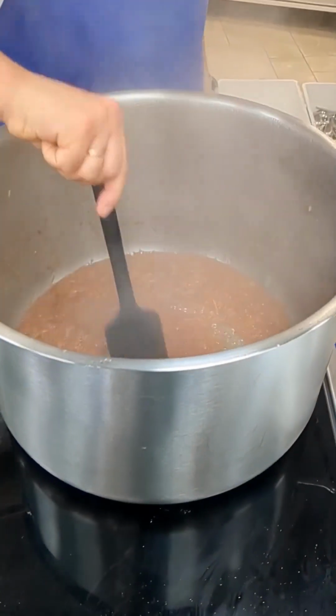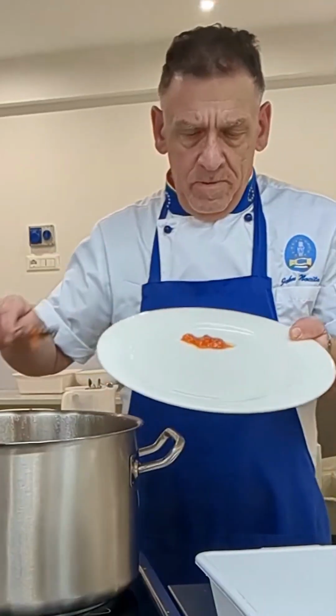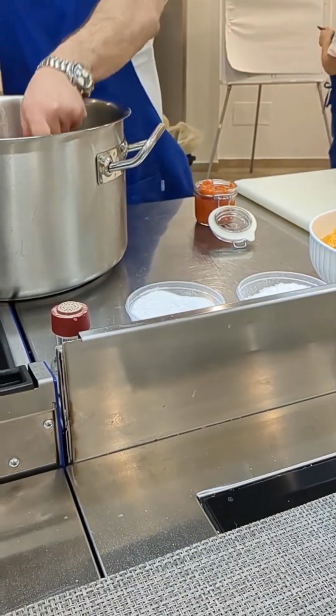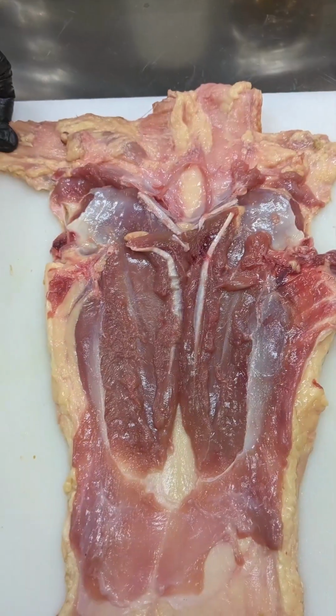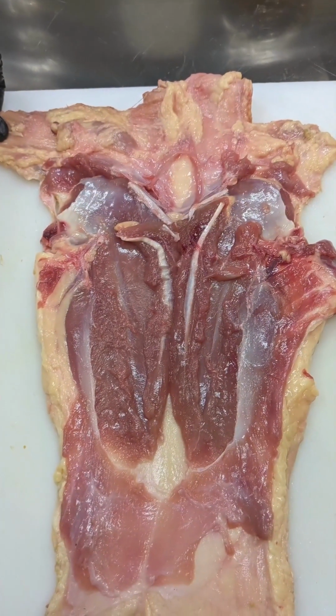Not only were we able to see how all of these items were made, but we also got to see how to use them in dishes during future lunches and dinners. Today, we also broke down a duck, which will be used for other conserved things tomorrow.